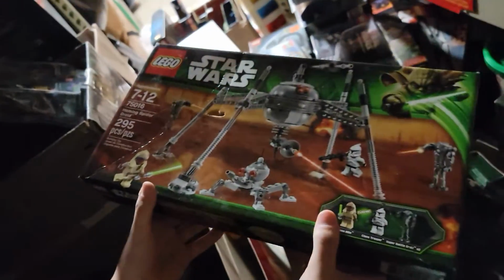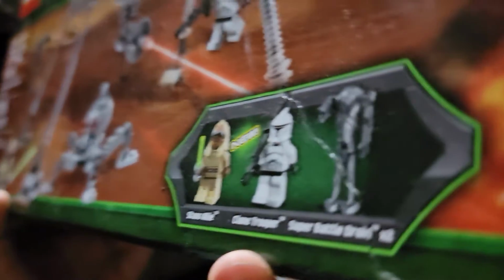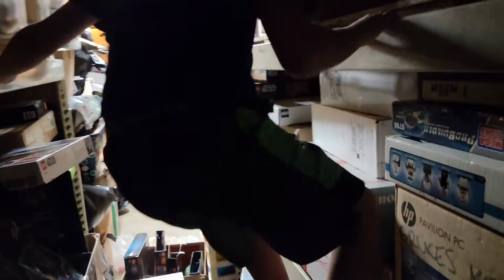Alright, next we have the homing spider droid. Another one. We have a clone trooper and two super battle droids. We're going to need to fix this. Yep. Is that everything from back there? No, not at all. Where are you going? Oh, I was just Spider-Man climbing over here.